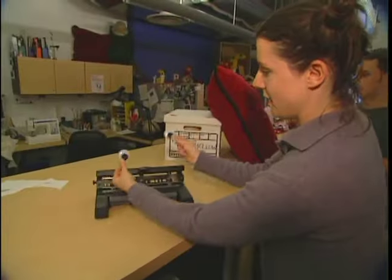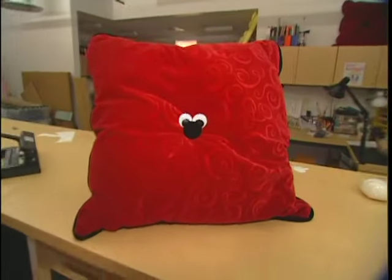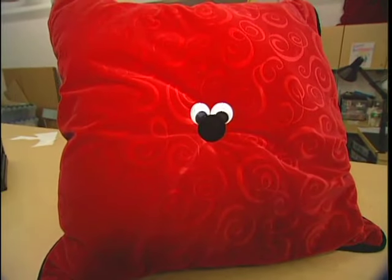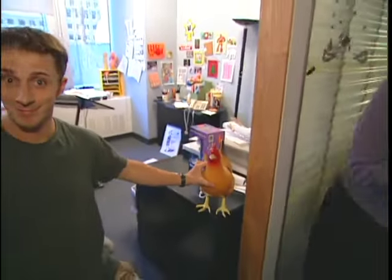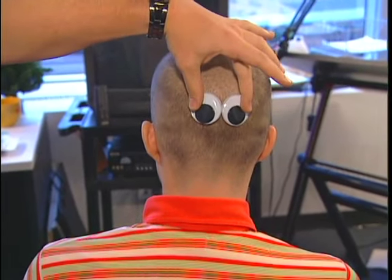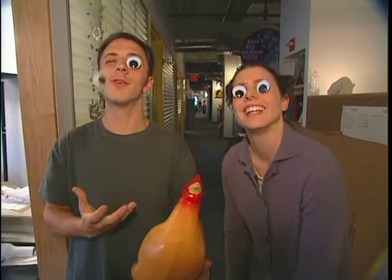So basically, all the characters on Blue's Clues have the simple design of two little dots for eyes or googly eyes, and you can take these eyes and have an instant character, as in Mr. Three-Hole Punch. Hello? Squishy Pillow Face Guy. Hi, Squishy Pillow Face Guy. Hey, Steve, how you doing? It's good to see you. Normal chicken, scared chicken. Look at that, fuzzy head guy. And so that's pretty much the way you make anything extraordinary with googly eyes.